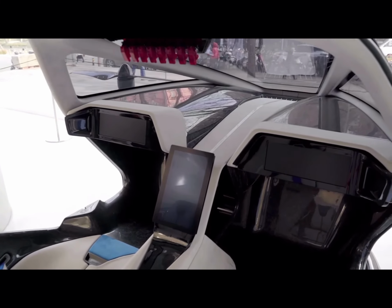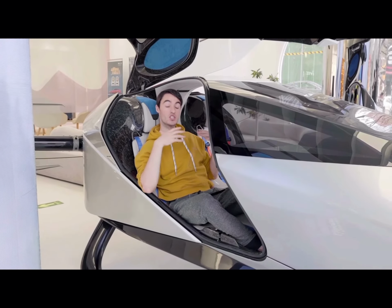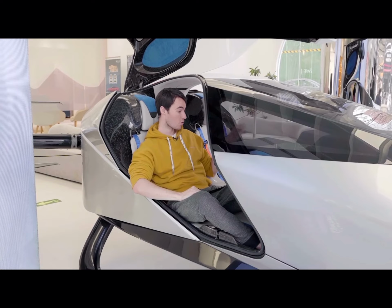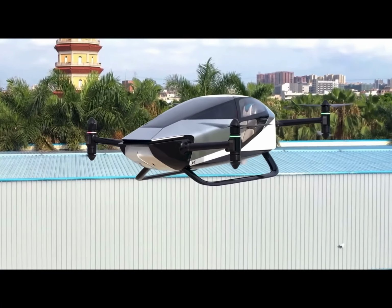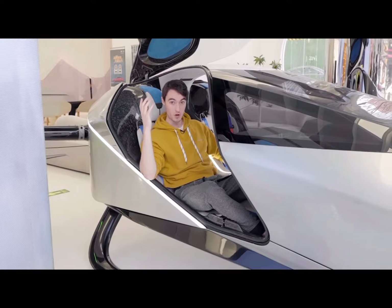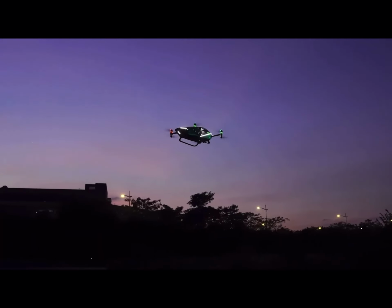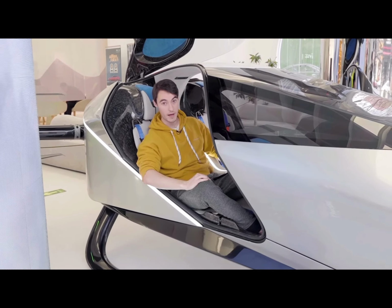You can't control the helicopter from inside the car. It just flies from point to point on a GPS navigation system, which is pretty sick. Okay, so the battery can last about 35 minutes of fly time. That's not a lot, but if you think about how far you could possibly go using 35 minutes, they'll probably use these things to get from one city to another city, charge them up, or even just replace the battery if they have removable batteries.